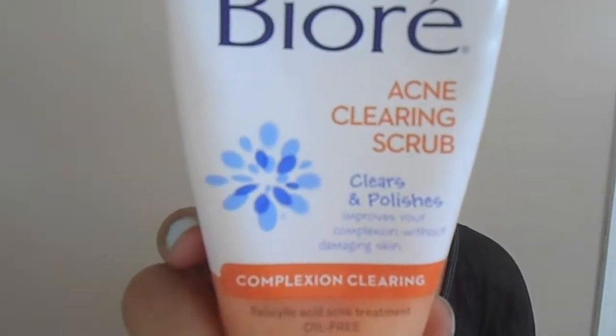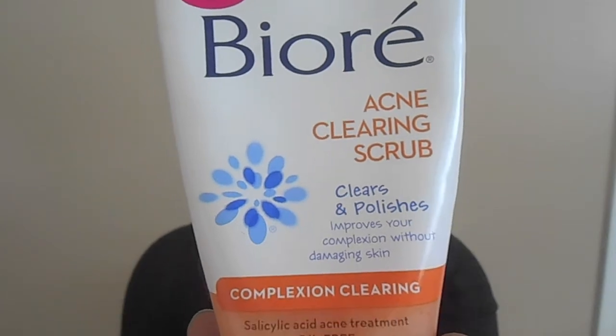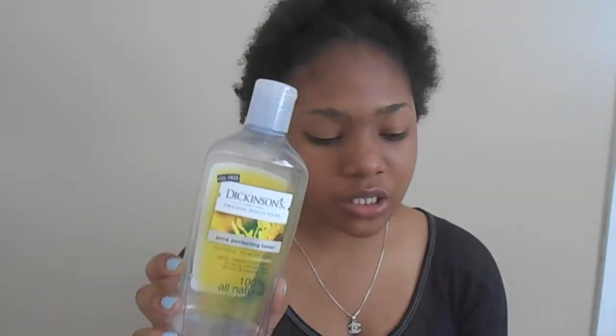I got it because it clears and polishes, improves your complexion without damaging your skin. Complexion clearing, salicylic acid acne treatment, oil free. And I found a coupon for it in a magazine when I was at the nail shop with my mom. I use that sometimes when I'm really, really oily. And toner wise, instead of using the Witch Hazel, I actually use this oil-free acne stress control.